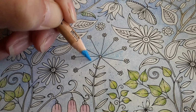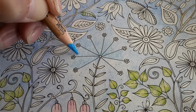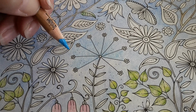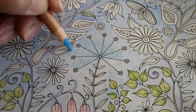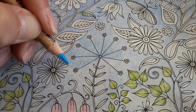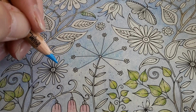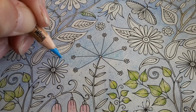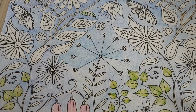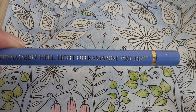And with the polychromos pencils, I find that this circling motion works, but it is not as effective as with the Bruinzeel pencils. I find that with the polychromos pencils, the smooth result seems to come with other types of strokes. Let me show you. This is the light ultramarine.